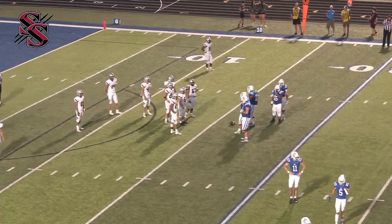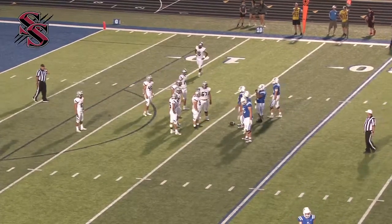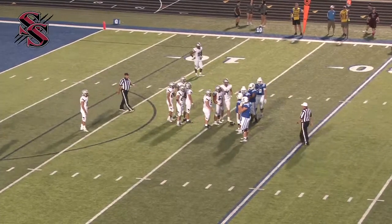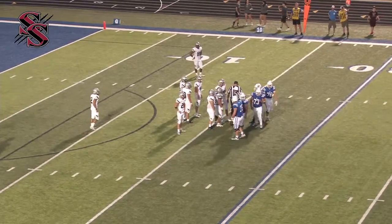4th and 3. And now Chad Harbison, coach of the Rogers Mounties, is going to call a timeout here, I believe. 30 seconds to go in the half. He's going to let this play clock tick down. He'll be able to get it to about 20 seconds left in the first half.